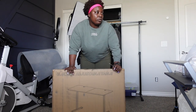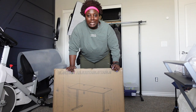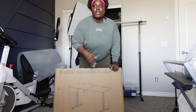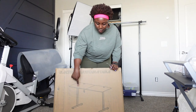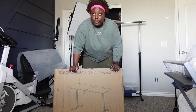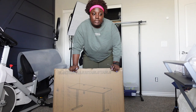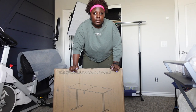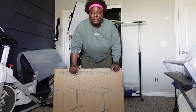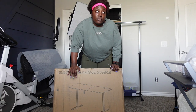Laptop, microphone, tablet holder. I got a little organizer from Amazon for pens, because the only thing I didn't like about this, it doesn't have any storage, like drawers or anything, which I was originally looking for. Because I want to have at least one drawer with like sticky notes, pens, my notebook, that stuff. But I found a little organizer on Amazon for like $9 that I'm going to keep on my desk. And like I said, it's just for editing.